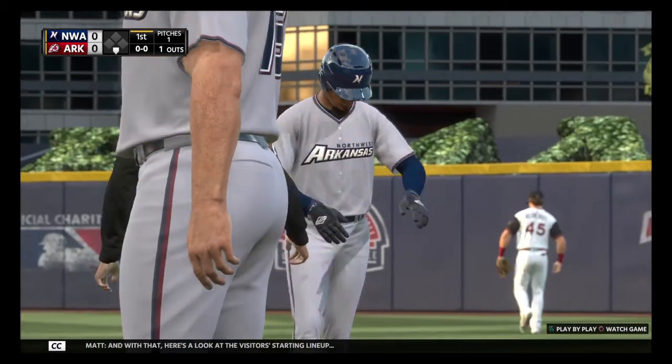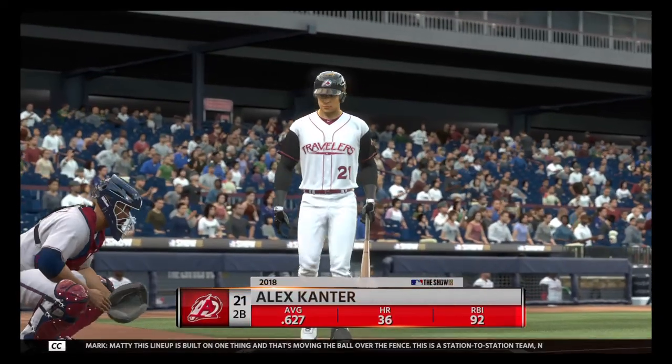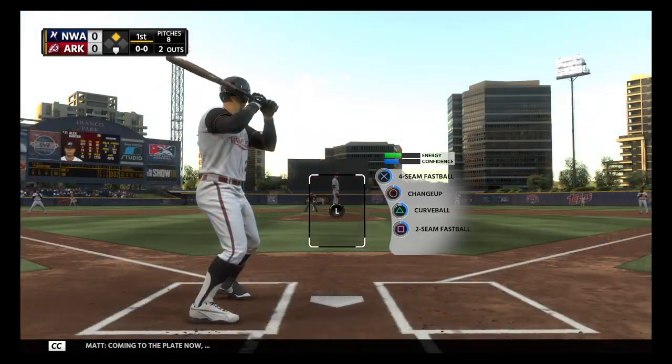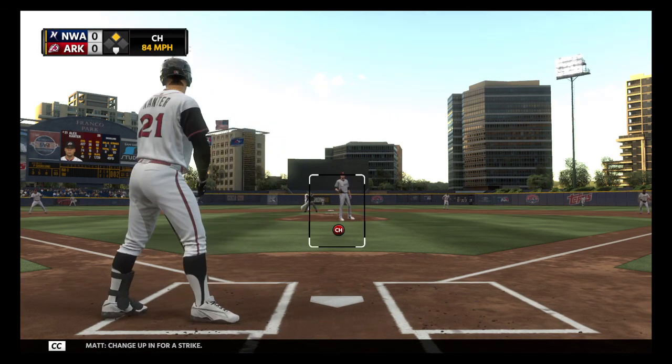And with that, here's a look at the visitors' starting lineup. Dero, how do they lock up a series victory here on the road? Matty, this lineup is built on. Coming to the plate now, Alex Konerko, and he could give his guys an early lead if he can come through here. Here comes the first pitch. Changeup in for a strike.